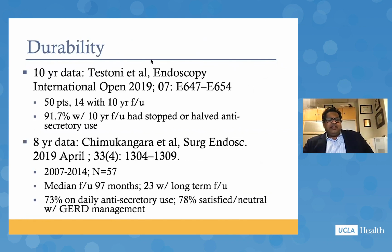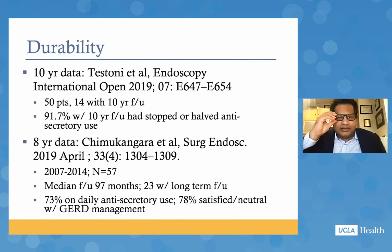So durability, this is always the bugaboo for a lot of these devices. We just talked about that in the beginning with even Nissen fundoplication. We're starting to get a limited subset of patients who have long-term data. This study was from Europe, had a few patients, 14 that had 10-year follow-up, and about 92% had either stopped or halved their anti-secretory use. So it's a little bit nebulous how many had stopped, how many had halved.